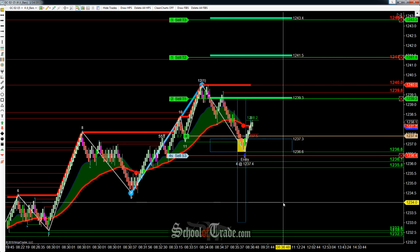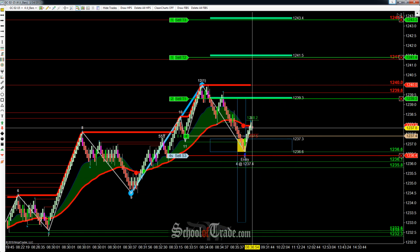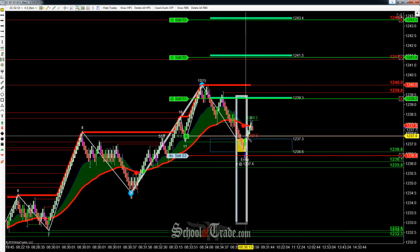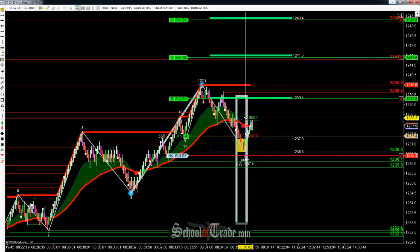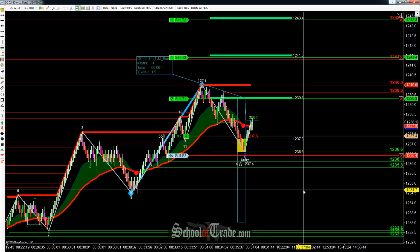Now, given the strength that we've seen so far, I really do anticipate this to move quite a bit higher here. Our entry, we're in long at 37.4. Our first target coming off at that first area, 39.3. That'll give us 19 ticks. So that's not a bad start at all.